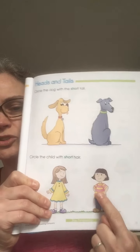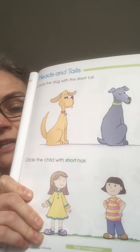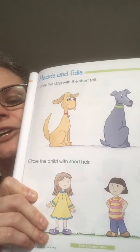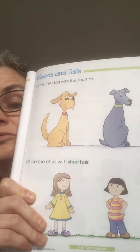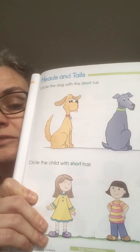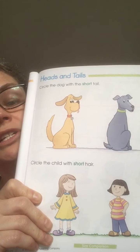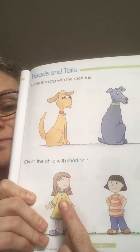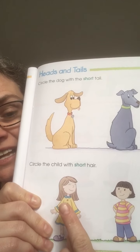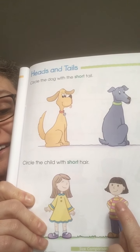Now let's look down here. See these two children? It's two girls. And they aren't dressed the same. One has pants, one has a dress, right? But let's look at their hair. Well, let's see. Do they have the same length of hair? Mm-mm. Is one long and one short? Does she have short hair? No, she has long hair. Does she have short hair? Yes. Good job, toucans.